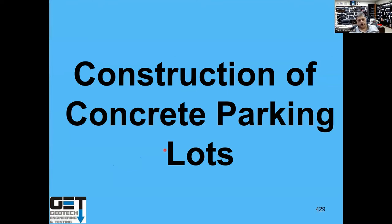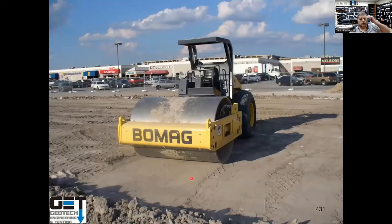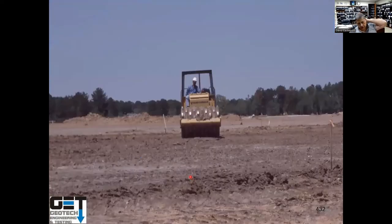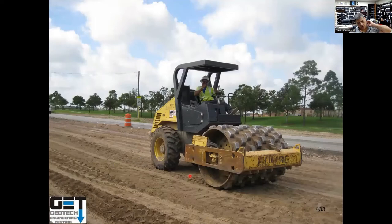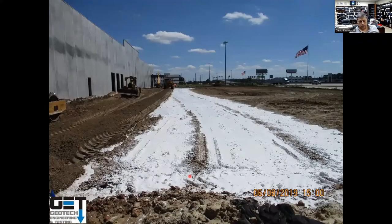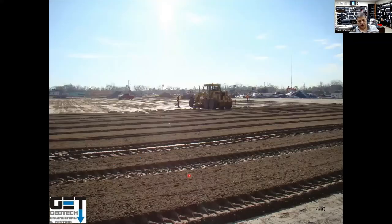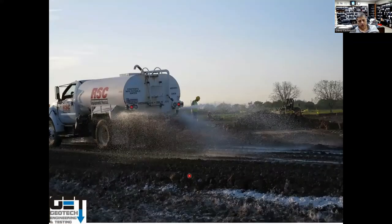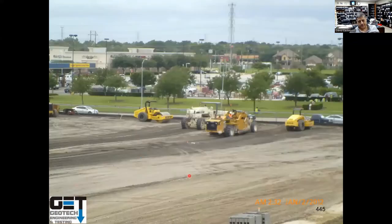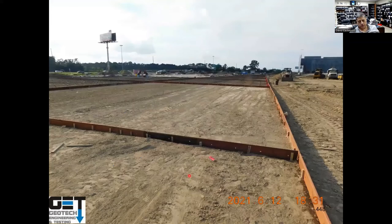Construction of concrete parking lots. If your soils are sandy, use a steel drum roller with vibration and it compacts the sand better, densifies better. If you got clay soils, you use a sheepsfoot compactor for clay. If you got gumbo, you have to lime stabilize that subgrade. We talked about lime stabilization. Add water if you need to, pulverize it, compact it, set your forms.